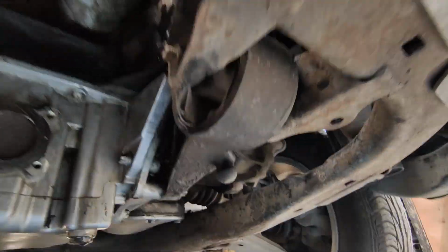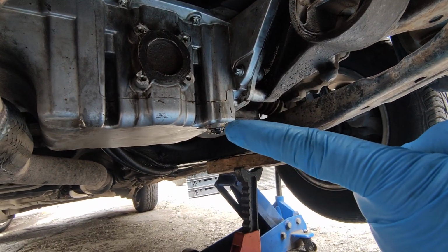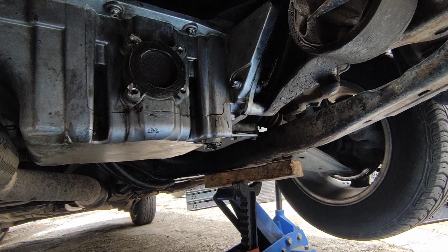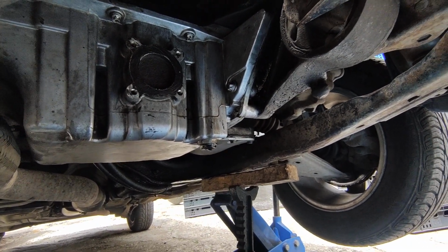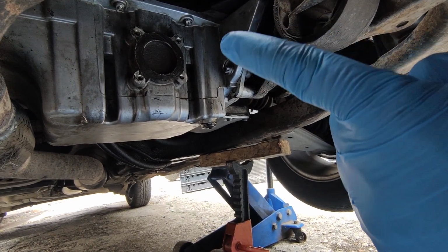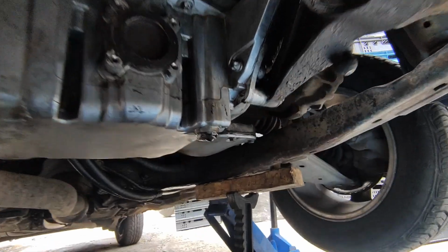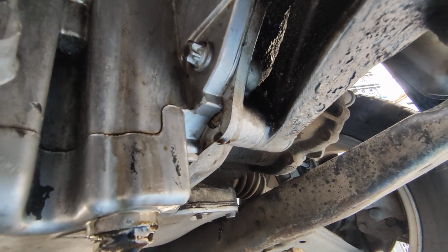Now, mainly the problem would be from the oil burning off in the cylinders, but also you can see here underneath the car I have an oil leak from the oil pan plug, and it's not only from the plug, but there is some coming from there, and some from this bolt right there, and it's leaking as well.